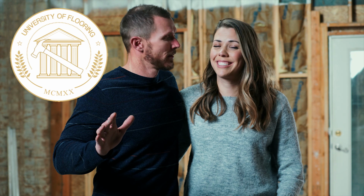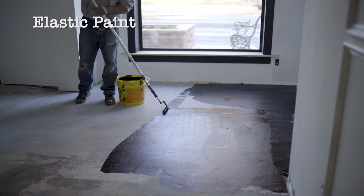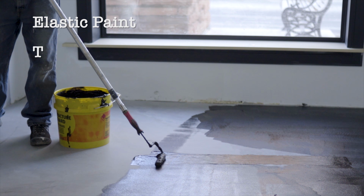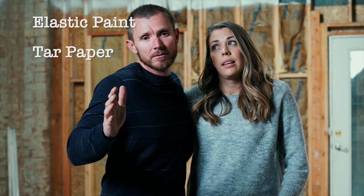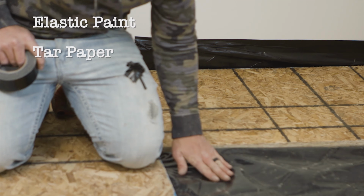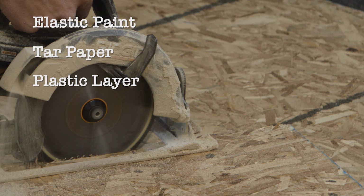So I've got my own little prep. Now I don't know if you're a professional flooring major or whatever. If you've been to college for flooring, you might say I've done it wrong. But in my mind, I know it's perfect. The first layer would be an elastic paint coat. 3 coats of elastic paint. Then tar paper, which both of these go on roofs, so I know it's gonna be very good as far as waterproofing. Then I've got a plastic layer, and then we have the subfloor.